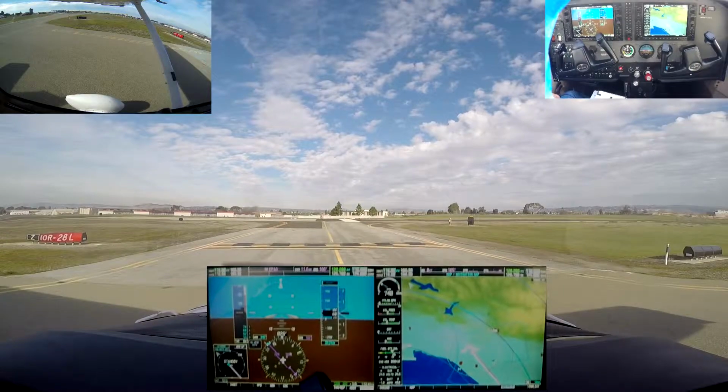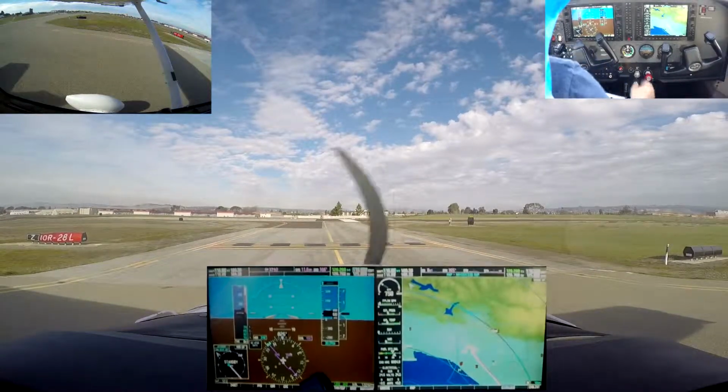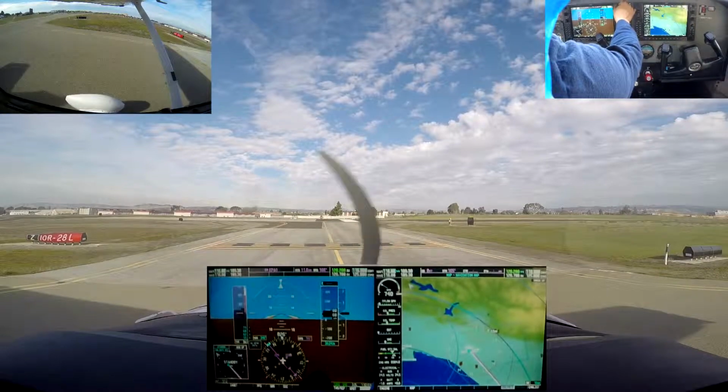Pressure's in the green, everything's in the green. Zero minus, well, 118.6.